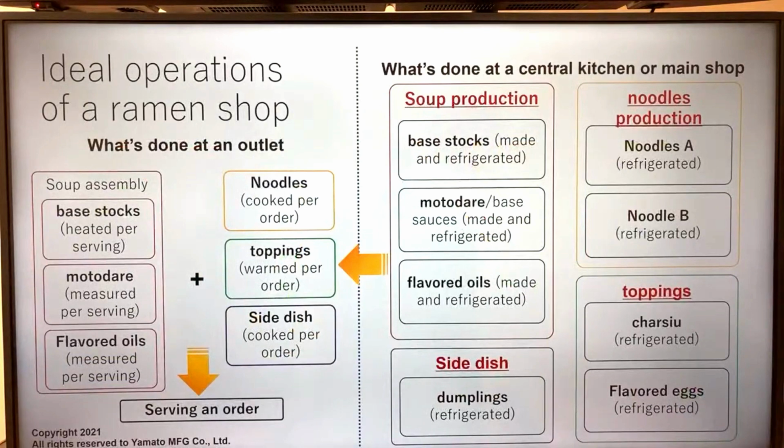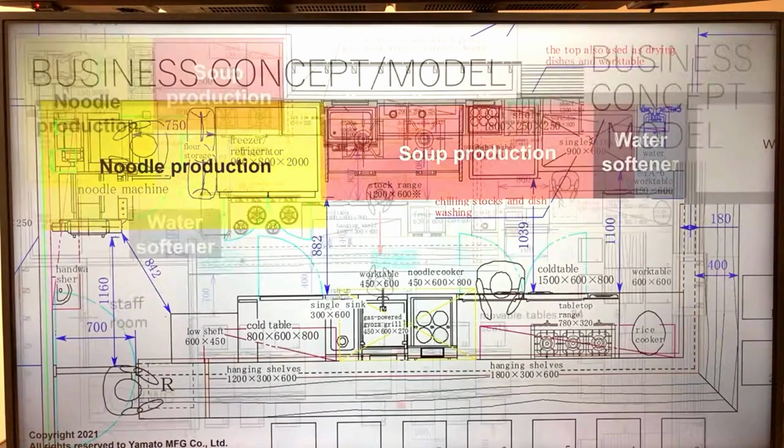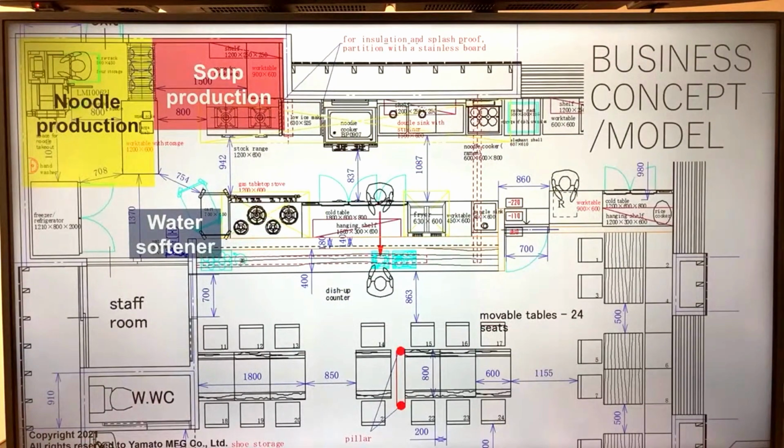We talked about all these. We produce all these parts inside the shop, in our kitchen, and then we assemble them to order when we get an order. We showed you the floor plan, which can help you draw one for your actual location. There's a noodle production section, a seating area, and a section dedicated to producing soups.